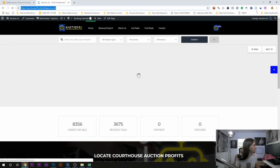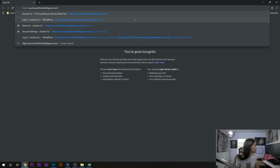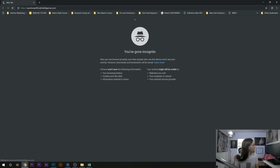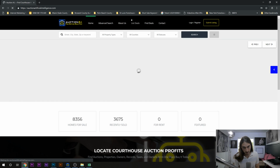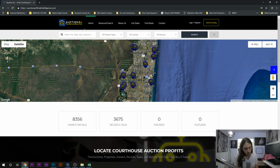We're actually currently updating the properties as we speak. So let's open up a new tab. If you were to go to the website right now, which I encourage you to do if you're watching, you can explore all around the site. You're going to see Auction AI, find auction deals fast. You're going to land on the home page.